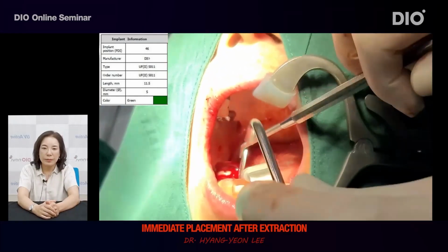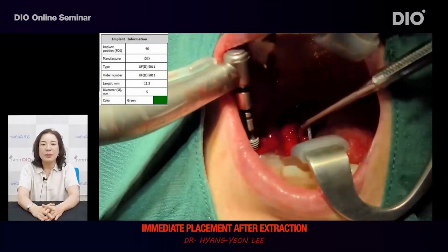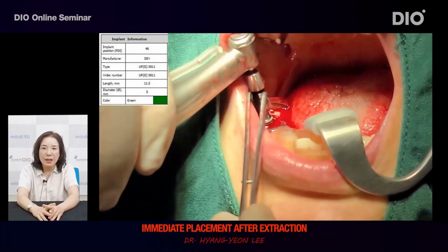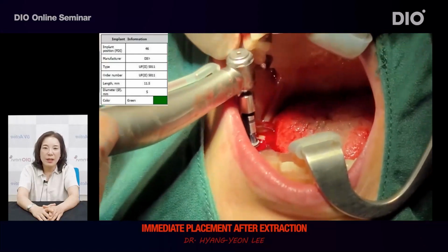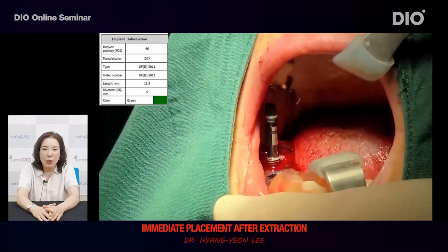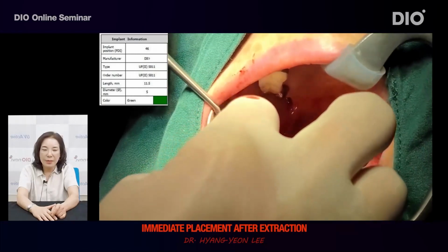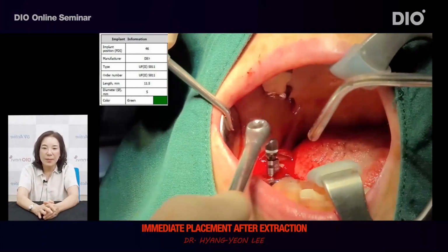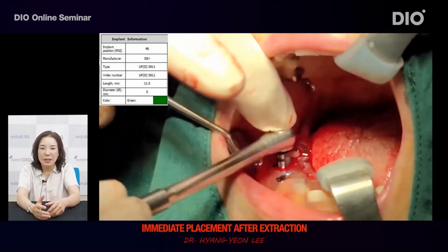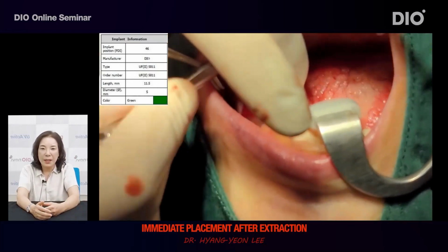Then, the 5.0 by 11.5 implant needs to be inserted vertically in reference to the guide. Since it is a molar tooth, it is not possible to insert vertically as the handpiece touches the upper jaw. In such a case, take the handpiece out and insert it slightly in the vertical direction by hand. This will enable it to be inserted easily due to the depth of the tooth extraction socket. After inserting, place the implant by wrenching it to ensure that the bone remaining in the tooth extraction socket is engaged lastly with a wrench.